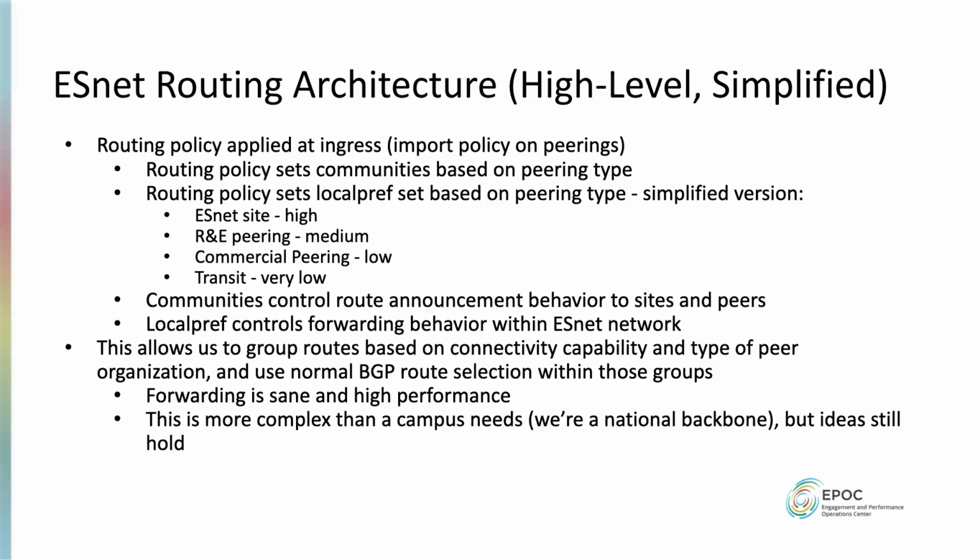Now, this is more complicated than you would need as a campus, right? So we're a nation scale backbone provider, and so we have additional complexities that campuses don't. Campuses have additional complexities that we don't. But the idea of using BGP's policy mechanisms to make decisions about how your routing behaves is the key point here. Next slide.